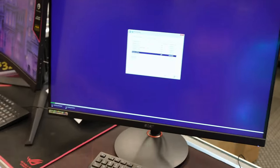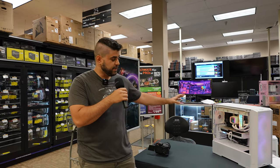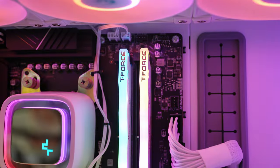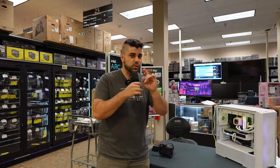All right, guys, the PC has posted. We're going to install Windows on it and then give it away. Don't tell anybody. All right, guys, so the PC is fully built. We just installed all the drivers on it, Windows 10. Everything's running good, smoothly, and it looks really, really good. I'm super excited to give it away.